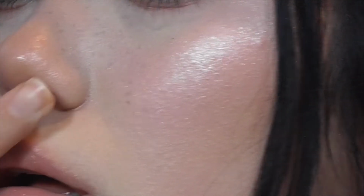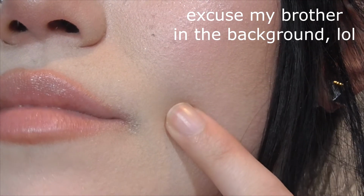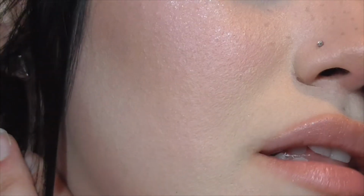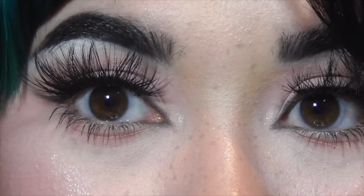Okay, so that's what the nose looks like, and then on the side too, right here, it looks so dry, like horrible. I mean, it doesn't look bad. It's definitely a lot better than their regular foundation. As you can see, right here too, it kind of looks dry and textured. It's definitely better than their other one, at least in my opinion, and on my skin it looks better than the first one they came out with.